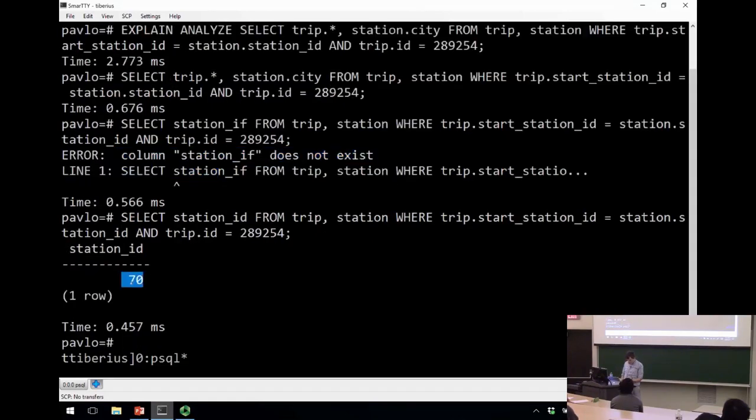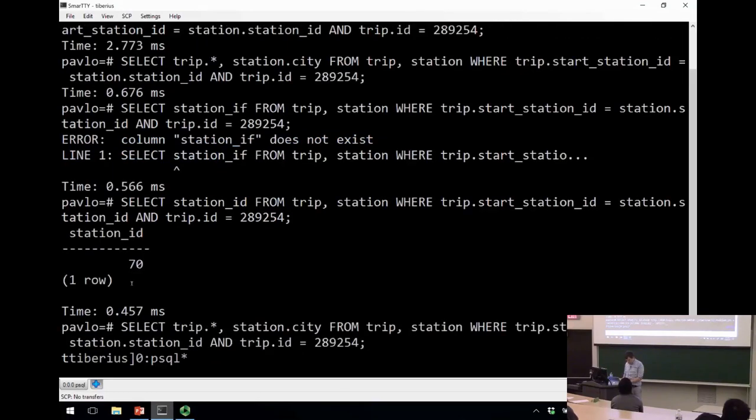All right, so station ID 70. Now we go back to our query, and we'll add another predicate: station dot station ID equals 70. All right, raise your hand if you think hash join. Raise your hand if you think sort merge join. Index join. All right, nobody's real confident about this.